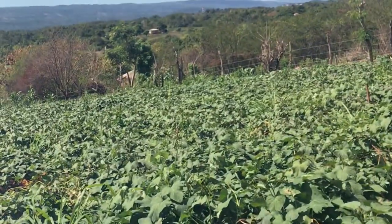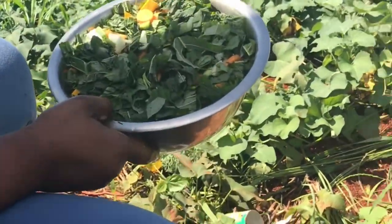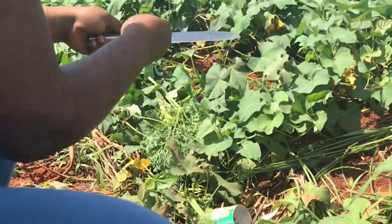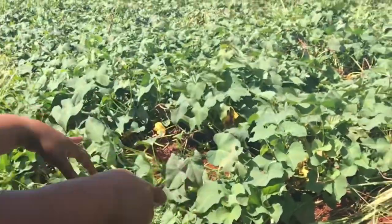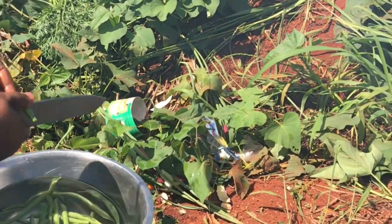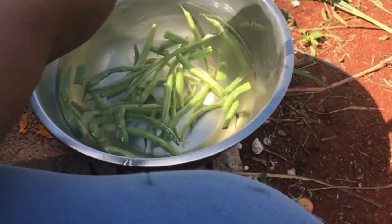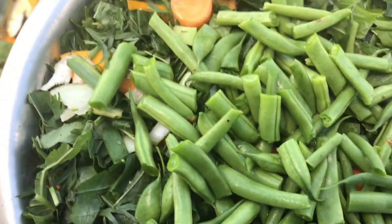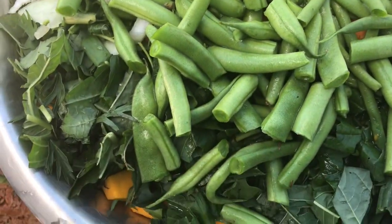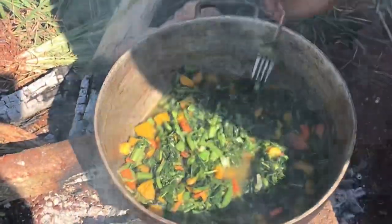Almost missed one of the main ingredients, the string beans. I forgot about it. So I'm gonna wash them now and just cut them up. I'm gonna put it in our callaloo as well. No, auntie, in there. Now the string beans are in there. They're ready for steam. Callaloo bubble up. The pumpkin, carrots, string bean. Everything in there, onion, scallion.